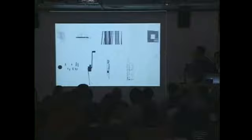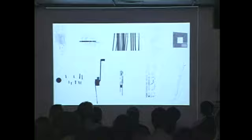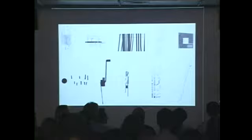So this first image, you probably recognize some of the patterns from the exhibition itself. These are just notations, really, of the simplified drawing of the embedded patterns within each project, of the projects that we're going to speak about.